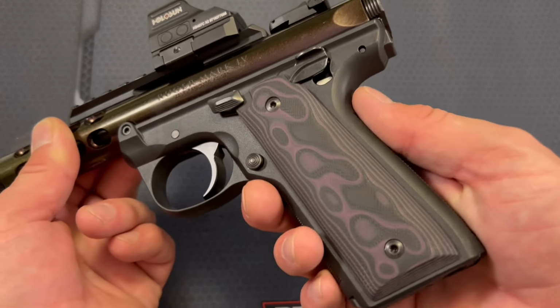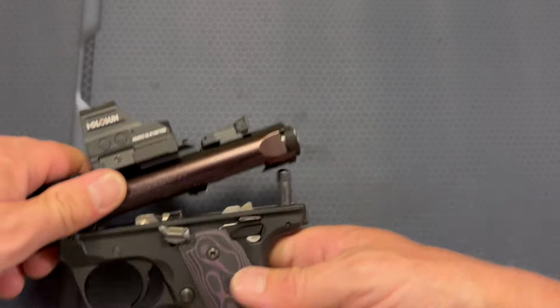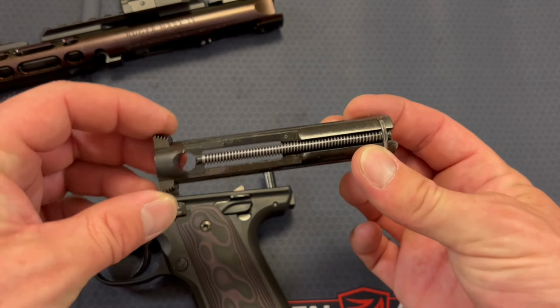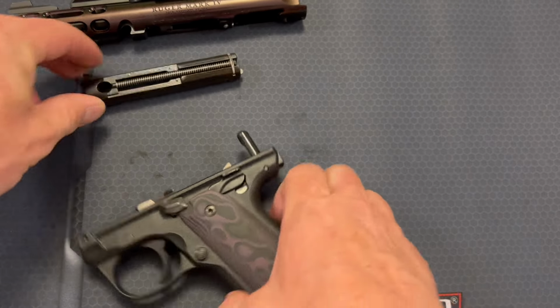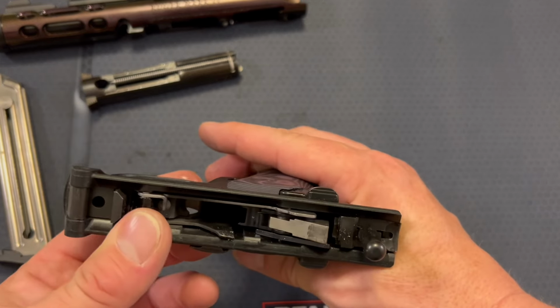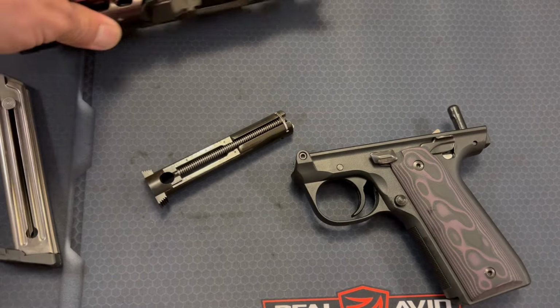The takedown of this thing is super easy. Button on the back. This comes up and comes apart, and the bolt comes out. And this is why I say it's like a mini AR-15. You have this bolt here instead of a slide. And then if you look at the trigger group, hammer there. A lot of it kind of reminds me of the way that an AR-15 is put together.